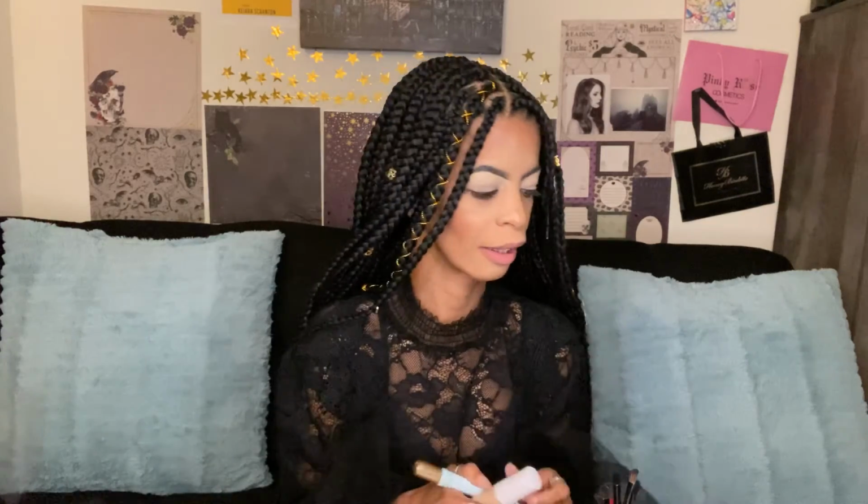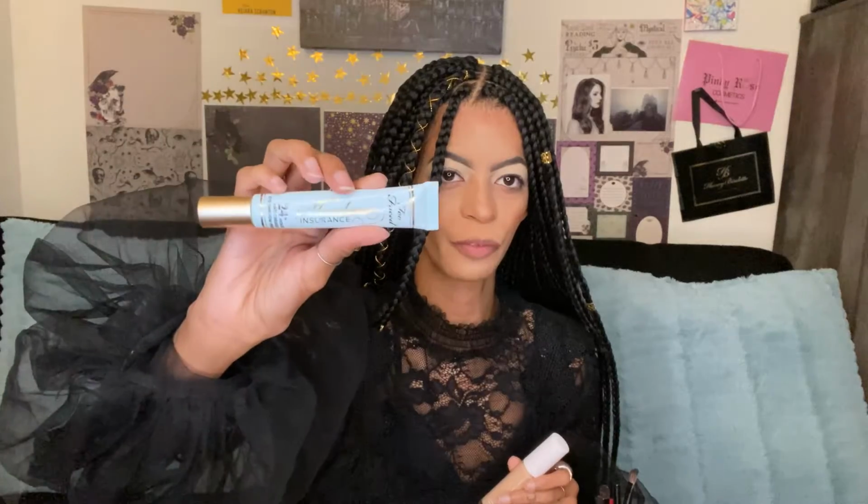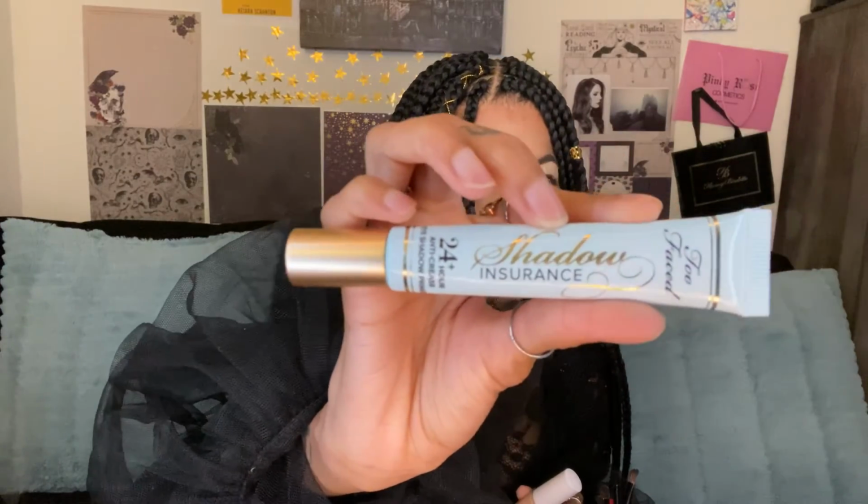Okay, so I went ahead and prepped and primed my eyelids, and I used my favorite eyeshadow primer from Too Faced. It's their 24-hour shadow insurance primer. I love it. It's my favorite. And I just recently bought this e.l.f. concealer, and I really like it. So that's what I used today.